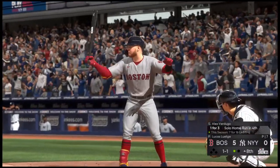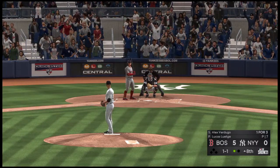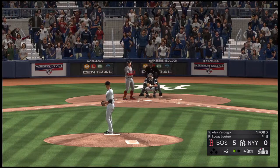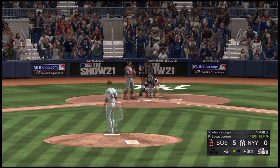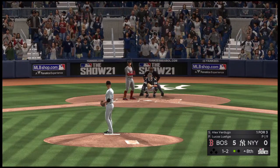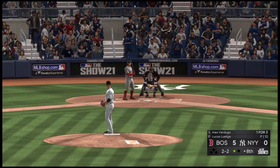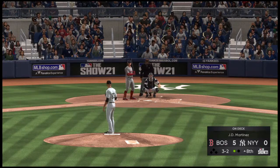Striding forward now is the DH. Alex Verdugo is working on a 1-for-3 thus far. The 1-1 home. Taken for strike 2. 5 runs, 7 hits, and no errors for the Red Sox to this point. The 1-2 pitch. And that's high for a ball. It's 2-2. And this guy's a grinder. Fouls off good pitches and doesn't seem to swing at the ones just off the corner. This guy's a pitcher's nightmare. 3 balls and 2 strikes to the DH for the Red Sox.